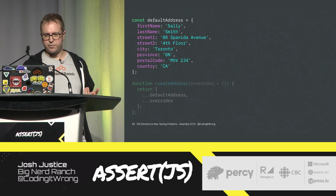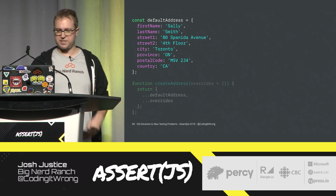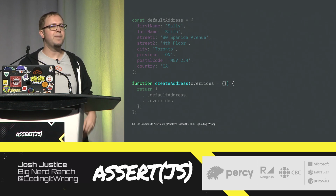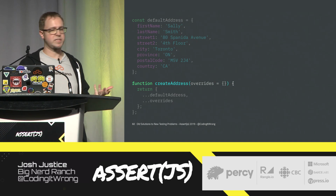So here, we have a default address we're setting up. We're not intending to change it. So this is just like the default fields for everything we might need for an address. We set them up. And then we have a create address function that we can call. And we can pass in overrides. We can actually not pass it in. We just get a default of an empty object in that case. But if we pass in overrides, here's what's going to happen.